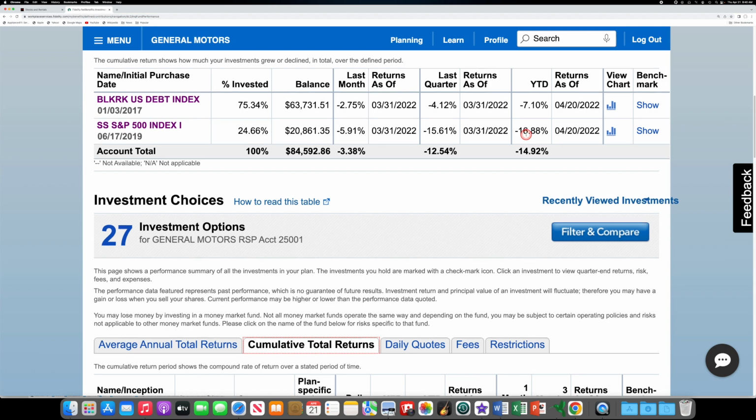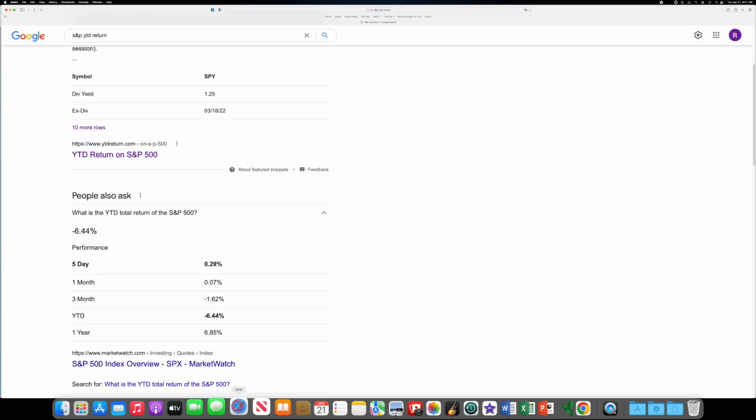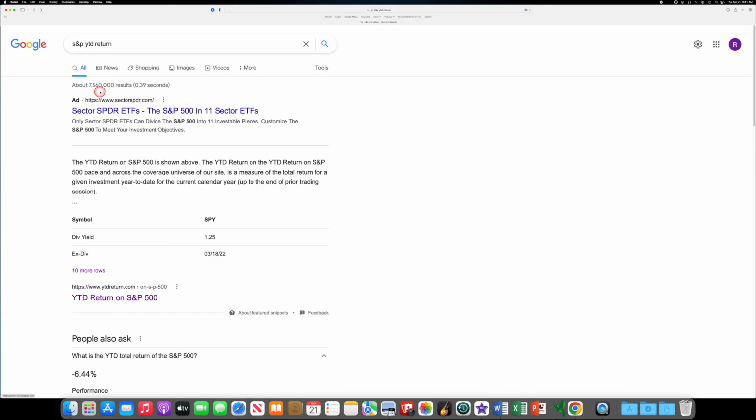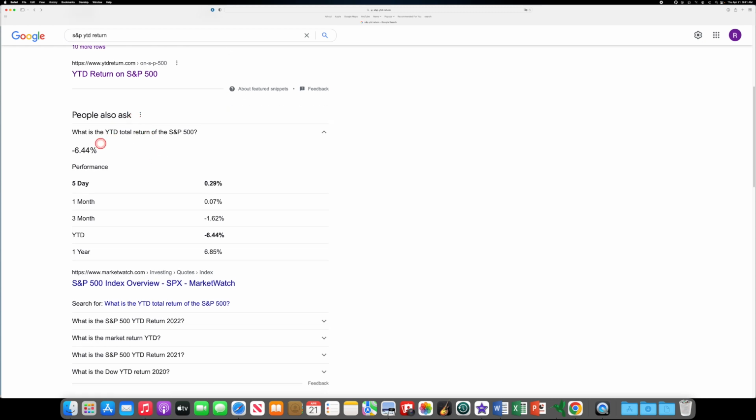And I want to show you something. Right here it is saying that for the S&P 500 index, I am down almost 17%. I wanted to Google what the rate of return for the S&P 500 index is. And I did that. Let me show you. All I did is I went up here and typed in S&P YTD, year-to-date return. And right here, it is saying that it's negative 6.44%. That's how much it is down for the year.